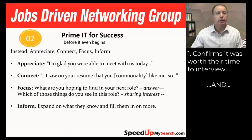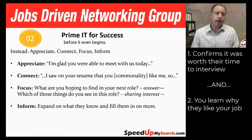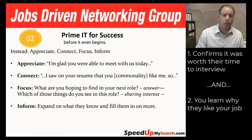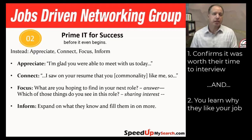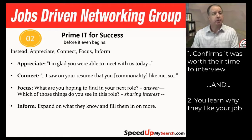And then after that, you can undoubtedly expand on what they already know. Well, I heard that I'd get to use some of these technologies in this role. And you can expand on it. Actually, you get to use those, but also we just got this, which is going to go in there. Oh, wow, really? You can expand on those and then fill them in on some of the other things that you now know they're interested in because you first asked, what are you looking to find in your next role? And you can expand on some of the things about your role that they don't know about.